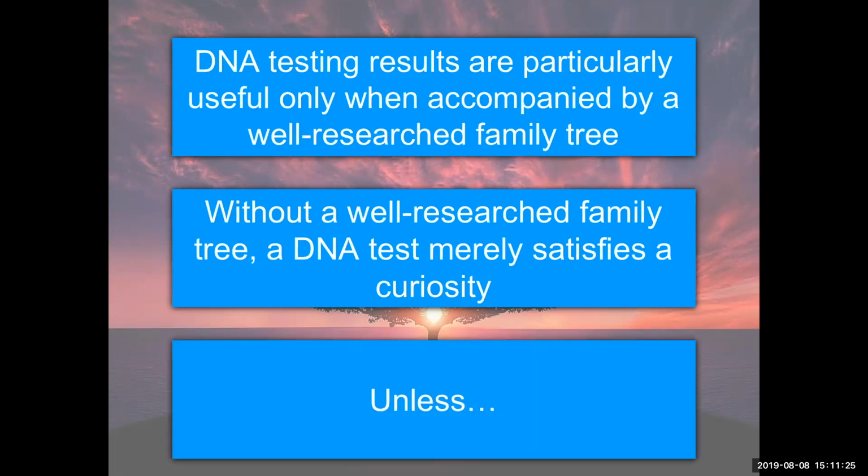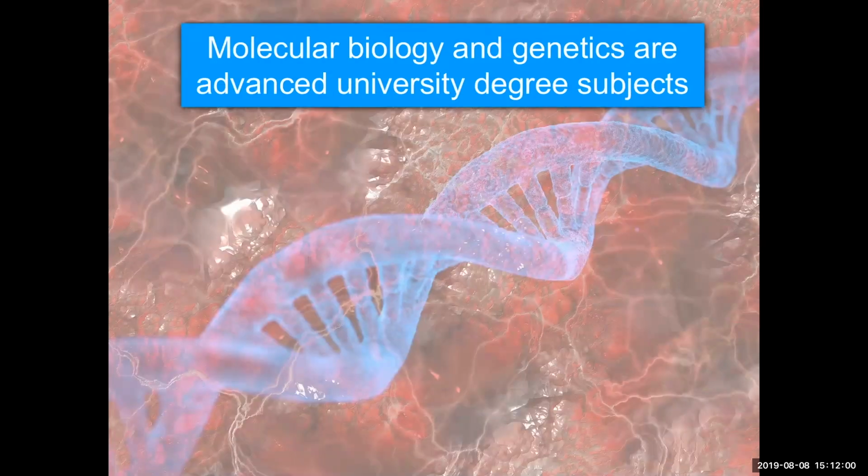Now, the "unless" here is always what I just said, and that is unless you have done the research and you have a firm structure of a family tree that's well verified, well substantiated by sources that can help you to identify and locate on the family tree where you are located to a person when you get a certain DNA match.